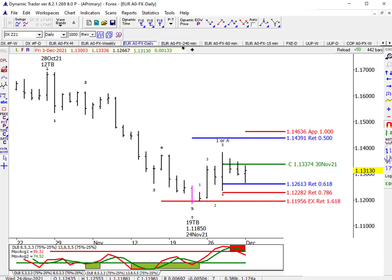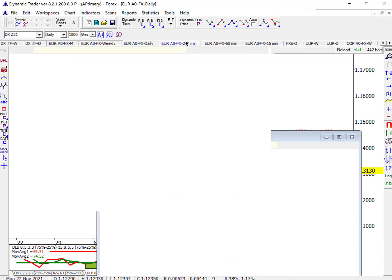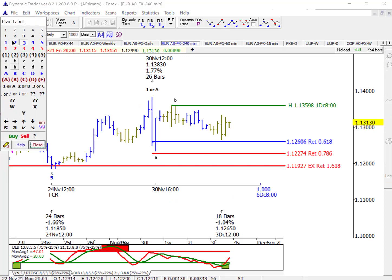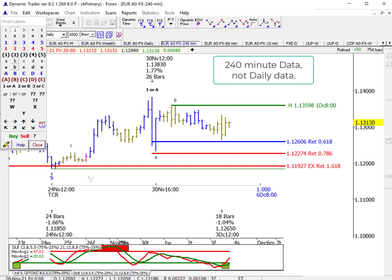So let me go down to the daily data. We'll break this down a little more and see where we may be at. So again, here's the 5-wave advance. I should have labeled that like I did on the daily. Let's just do that now. 2, 3, 4, and 5.